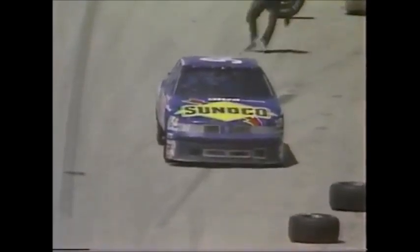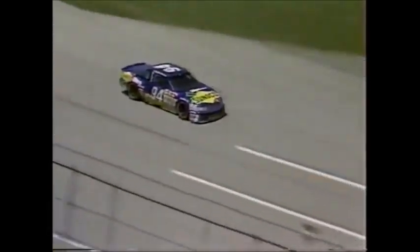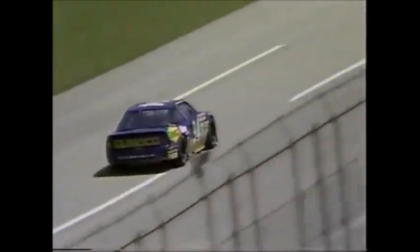And Sterling Marlin still can't get that car fired. So Marlin sits along pit road, the car just moving very slightly. Now he comes to a complete stop. Don't know what could be the problem with that car. Here comes the Kodak crew once again. Now he gets the thing fired again and begins to move away. Boy, that's an anxious moment for a driver. He knows that the leaders are going to be coming around. He says, please don't let me go a lap down. He had already lost a lot of track position, but now he just wants to stay on the lead lap.